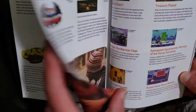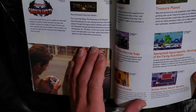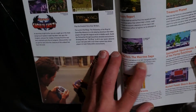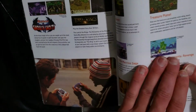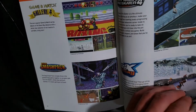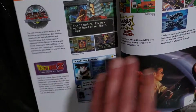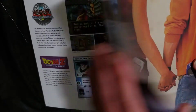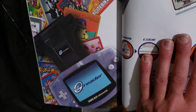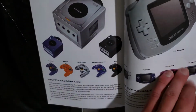Shinobi. I can't imagine that one being any good. Super Ghouls and Ghosts. Robotech. That's another game you're like, why the heck did they release that? I mean, Robotech's cool and all, but don't you think that the era had passed for Robotech? They even had some games on GameCube, and one of them was announced even on N64, but was never released. It was like Robotech Crystal Dreams or something like that. I don't know.